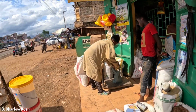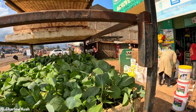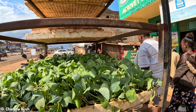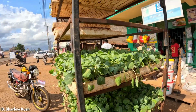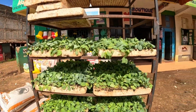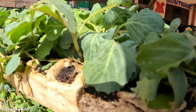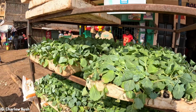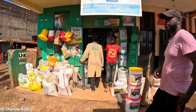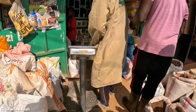Okay, he wants just 5 kilos. And they are also selling some cabbages. Oh, these are cabbages. They are selling cabbages as well here. And this is the same way tomatoes are transplanted, and it's actually very good. I don't know if this is soil or fertilizer, the black one. I've seen it severally on videos, but I don't even know its composition. Okay, just need 5 kilos.